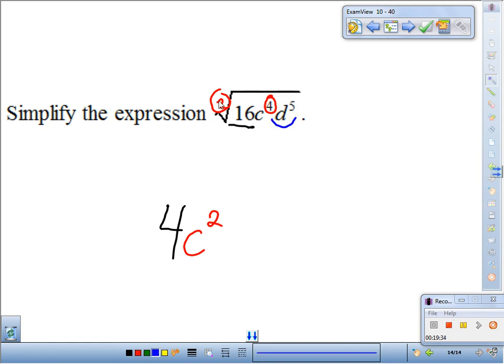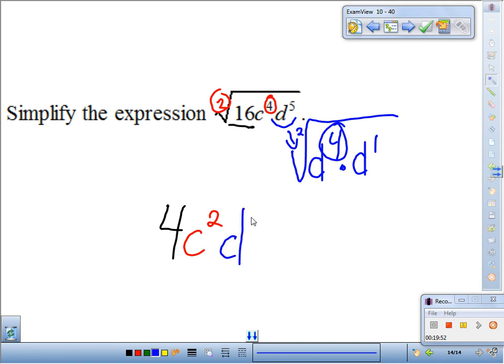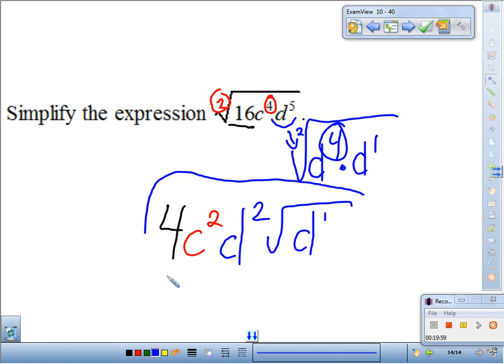So I get to this one right here. This one I cannot divide, because then I'm going to end up with a radical again unless I rewrite it. This becomes d to the 4th times d to the 1st in the radical form. There's an index of 2. So what is 4 divided by 2? D to the 2nd. And what's left inside? Square root of d, or square root of d to the 1st. Hands up if you got that. Okay, good. Number 9.